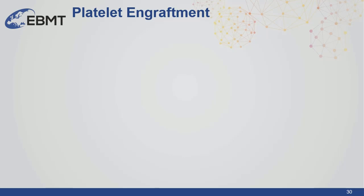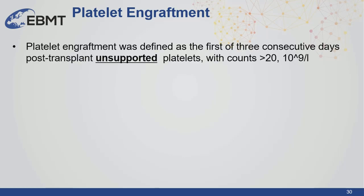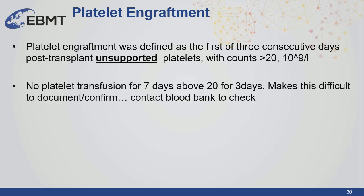And I say truly because platelet engraftment should be documented to have happened once the platelet count is above 20 for 3 days unsupported. Now that's the key. Unsupported means 7 days without a blood transfusion. Because this often happens when a patient is discharged, we often do shared care with other hospitals, and we don't know if the other hospital has given them a pool of platelets. So we can speak to our blood bank, and they can tell us when the last pool of platelets we issued was. But the only true way to know is to speak to the local hospital if they're having shared care there as well, and see if they've had any issued.